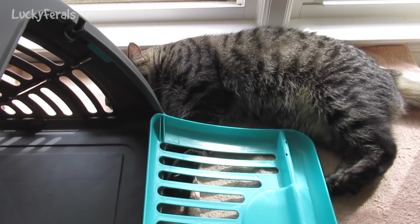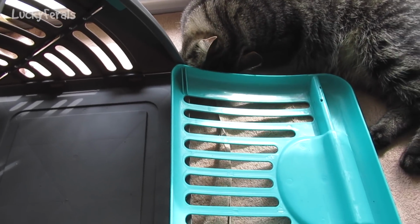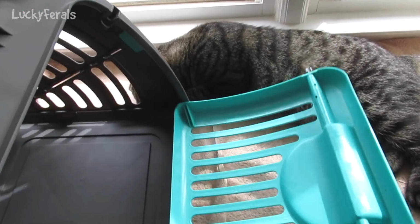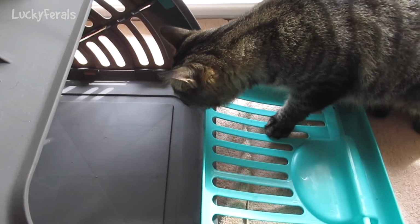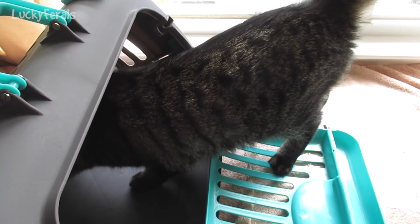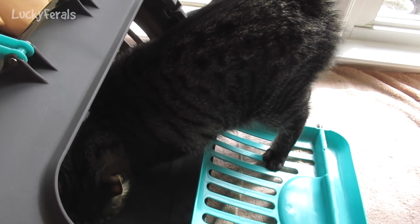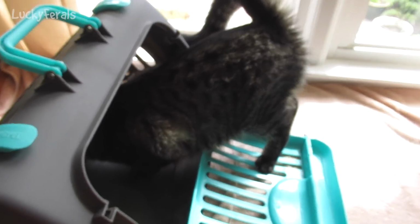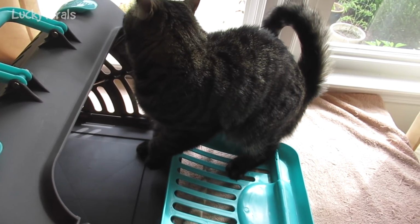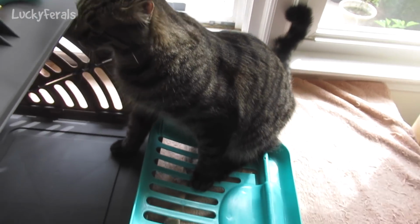So I was tapping the inside of the crate, and Simba's decided that he just wants to lay down with it. Come here. Oh, you want to see what's under here? Want to go inside? Go ahead, you could go in. Go in the crate. Simba was always the easiest to get into a crate, to take anywhere, even just moving him from upstairs to downstairs or whatever.